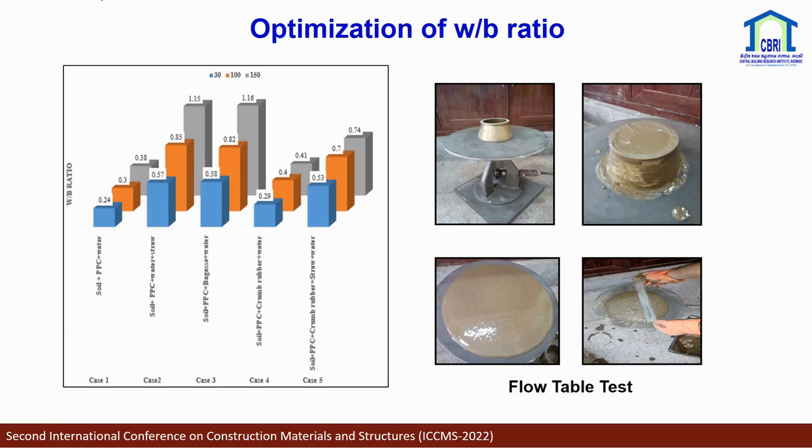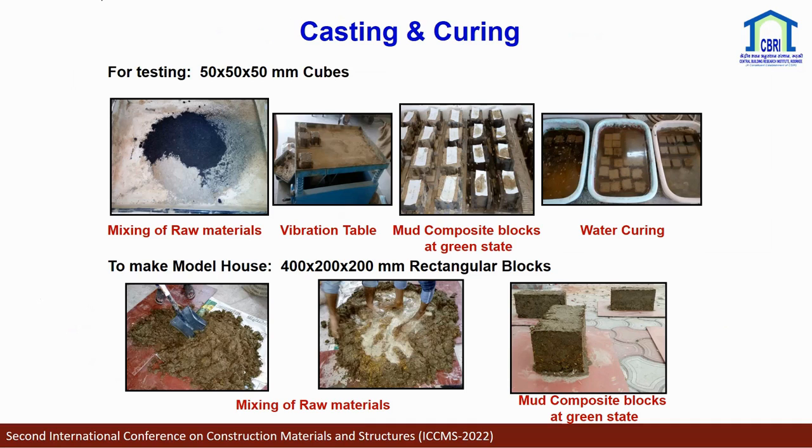Our target flow values were 30, 100, and 150, and correspondingly, you can see from the graph how the water binder ratio was achieved for each case. After that, to determine the strength, density, and thermal performance behavior, we have done the casting and curing.